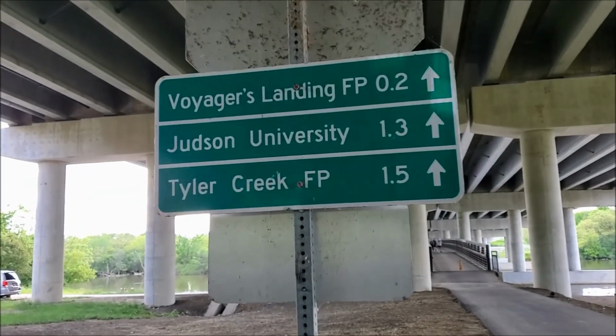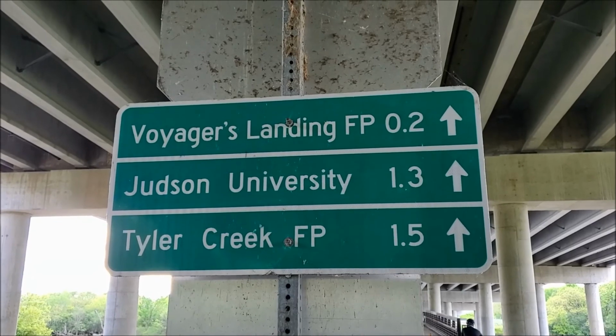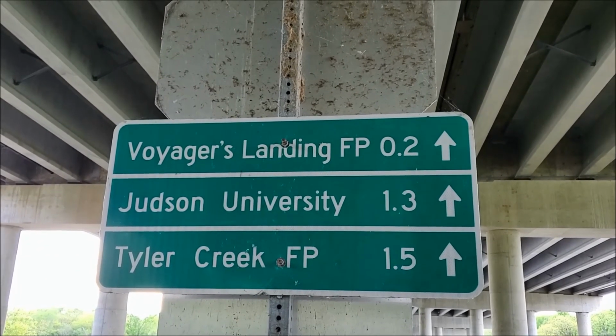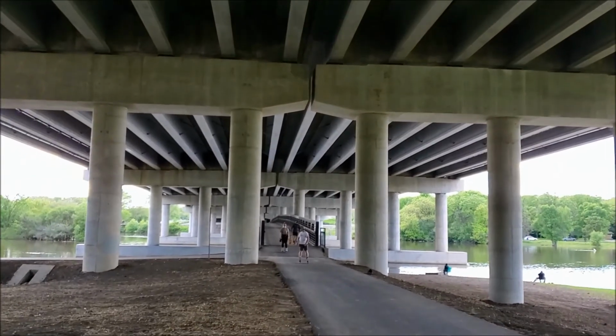Have another mile marker sign here, back to the Forest Preserve and Judson University and Tyler Creek Forest Preserve. Not sure exactly where either of those two are, but those are on this side.